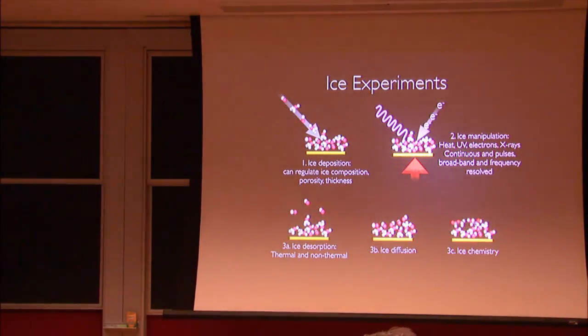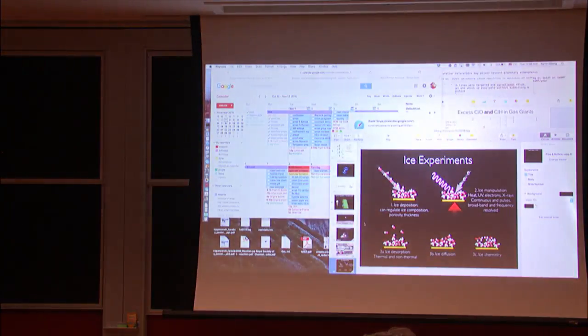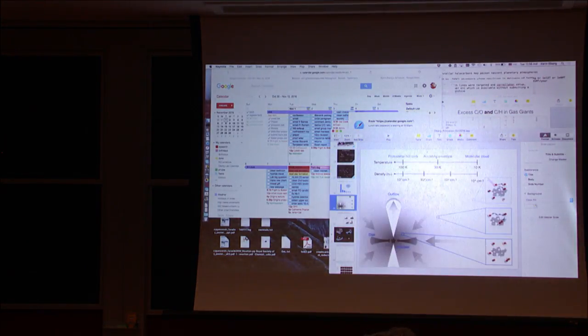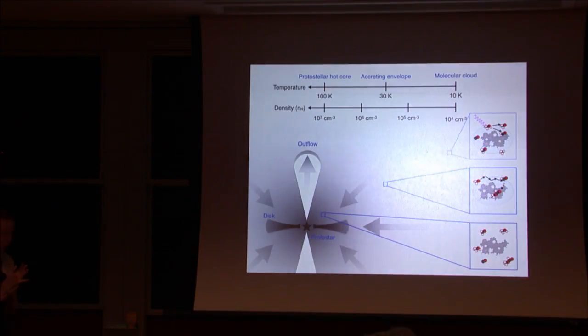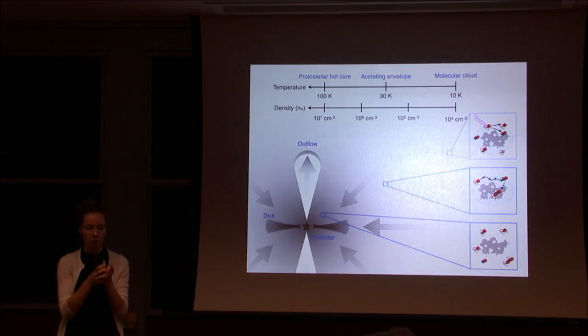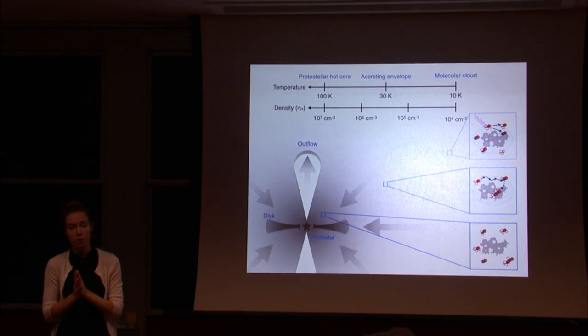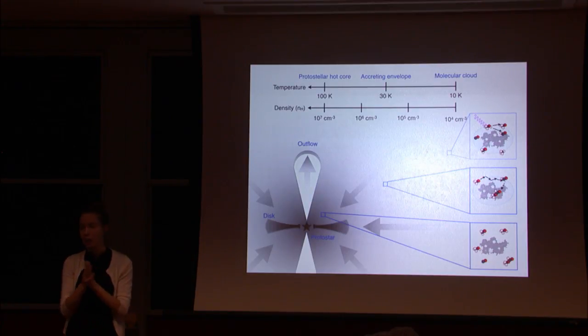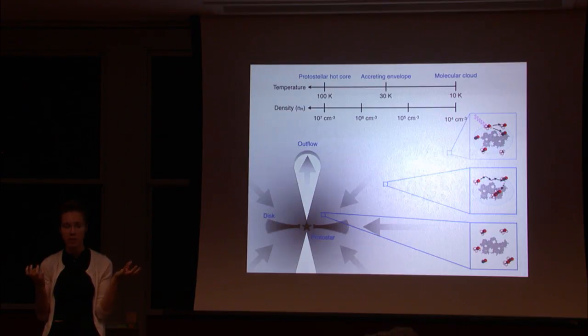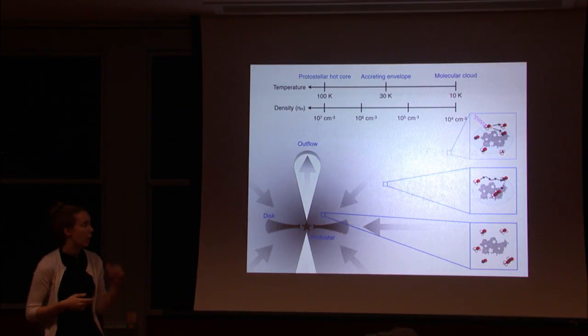And I'm going to skip over this. And go here, which is to say that just as we know that water is very common in the early stages of star formation in these star-forming clouds, we also know, both based on theory and on observations, that different organic molecules are common at these early stages. We think from laboratory studies we know how they form.